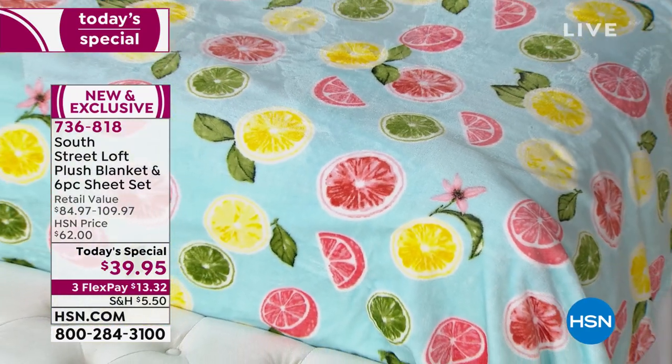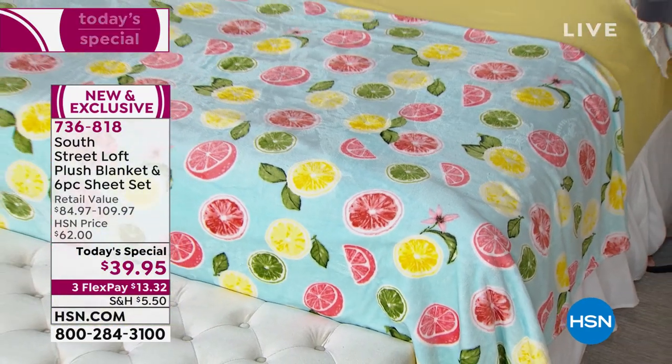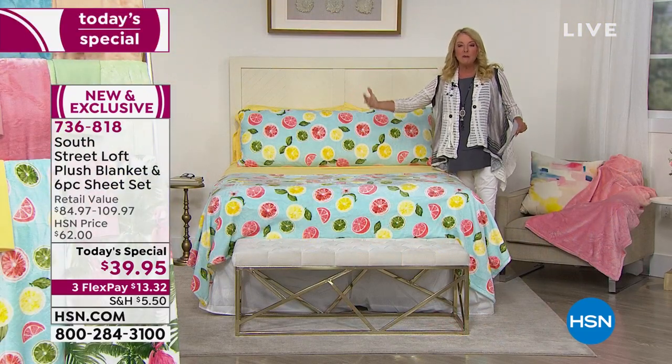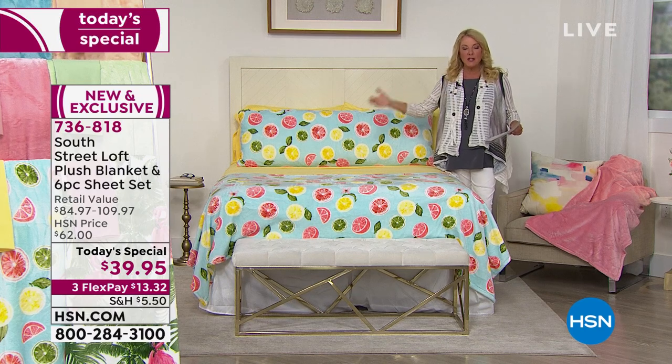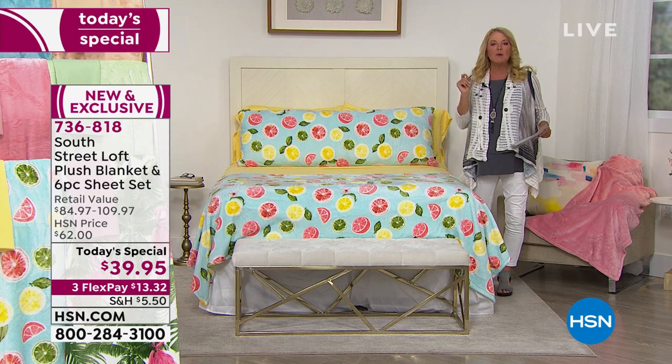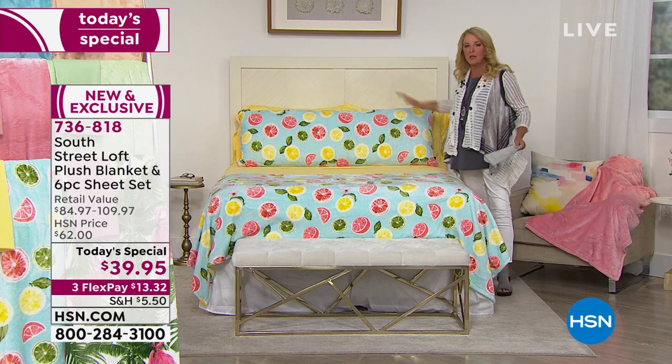If you're buying a twin, it's designed to fit the twin. If you're getting a California King, it is a bigger blanket, substantially bigger, to make sure it covers whatever size bed you're getting. And I want to make sure you understand that, because that's just the little details that people come to appreciate when we do these really big sets.